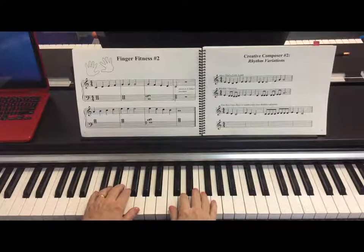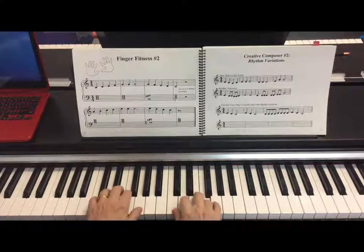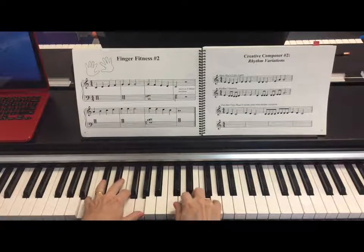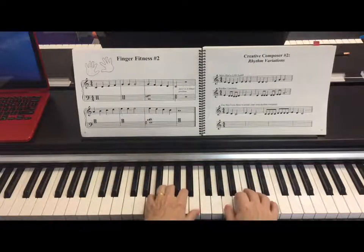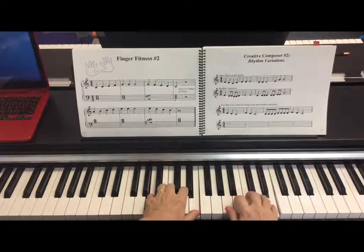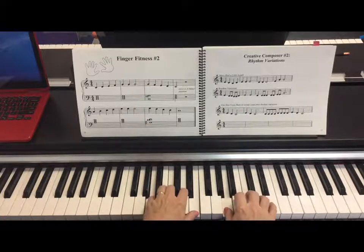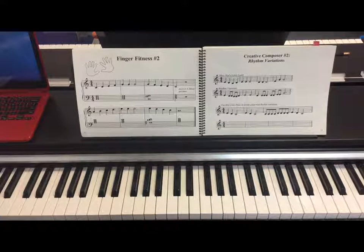1, 2, ready, play. Do, re, mi, fa, so, so, so, fa, mi, re, do. Move to la, go. La, ti, do, re, mi, fa, mi, re, do, ti, la, big whole note. So that's very similar to what we do in the Sun in the Clouds song.